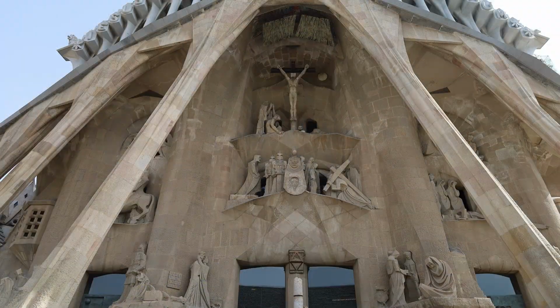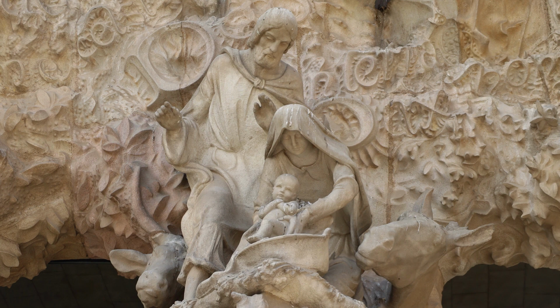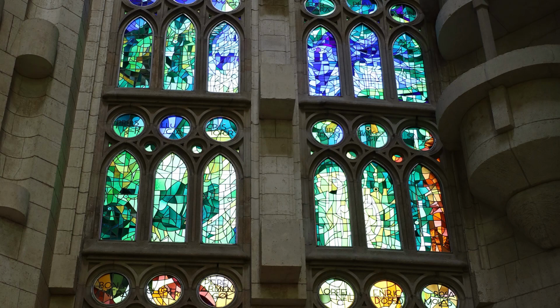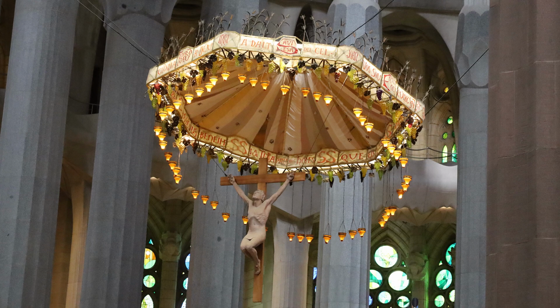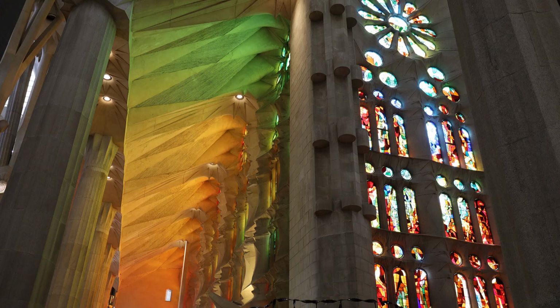We admired the imposing facades and majestic towers symbolizing the apostles, evangelists, the Virgin Mary, and Jesus. Upon entering the basilica, we were enchanted by the light filtering through the stained glass windows and the columns rising like trees towards the sky. We observed the sculptures, mosaics, inscriptions, and symbols adorning every corner, understanding that each element has a purpose.